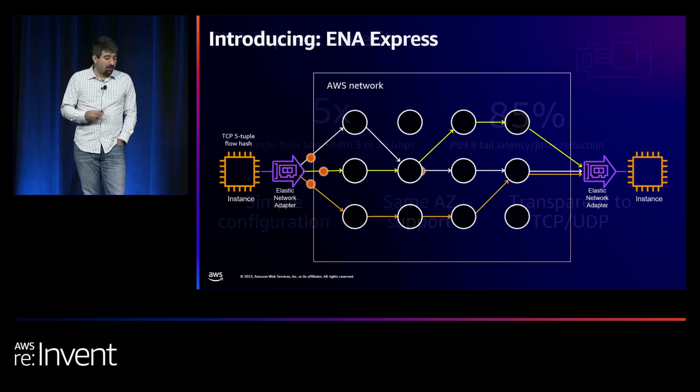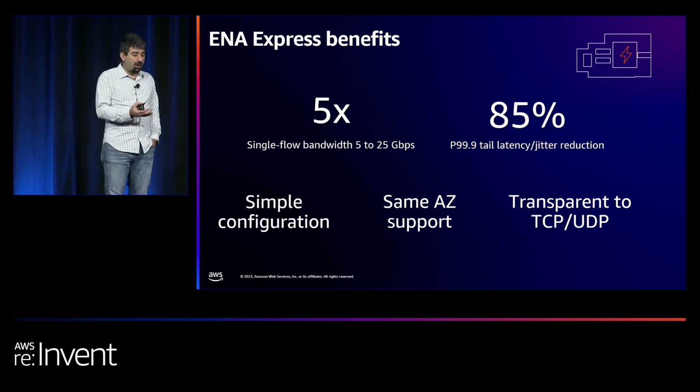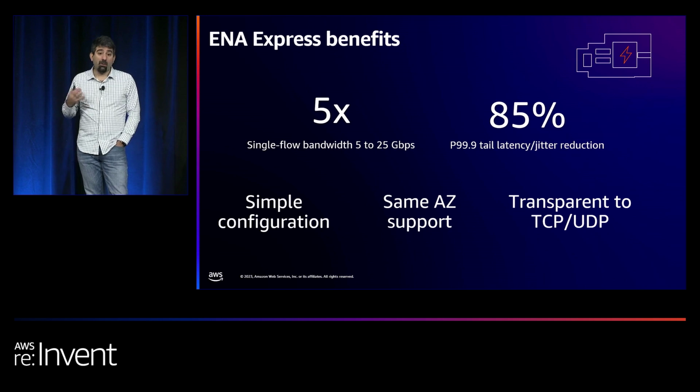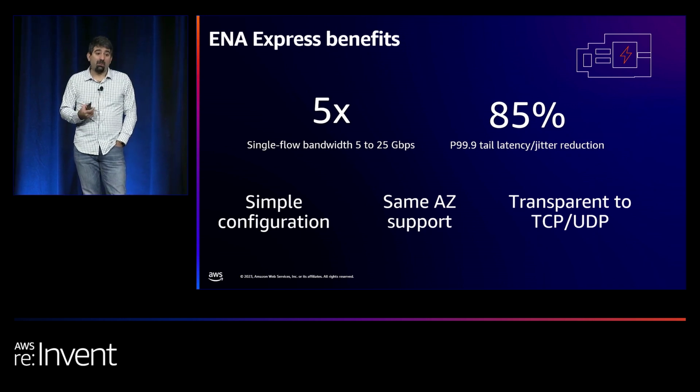And the benefits are pretty huge. So we see up to a 5x increase in single flow bandwidth, from 5 gigabits to 25 gigabits, and up to an 85% reduction in P99.9 tail latencies here. As I mentioned, it's a simple configuration. It's supported on a number of instance types now. And within your same AZ, your traffic can start using ENA Express.